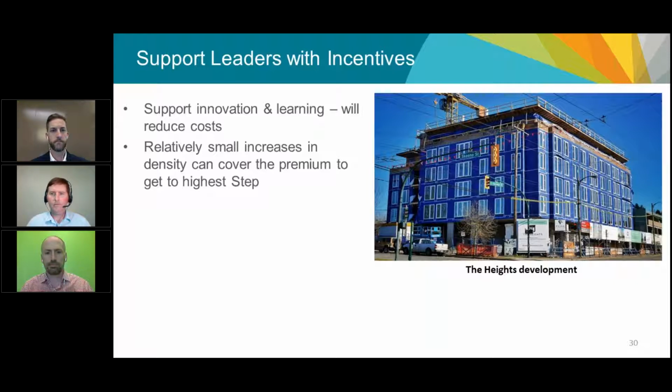We've certainly heard from builders and developers as part of our consultations here at the city that there's a lot of interest in having some sort of density bonus to be able to achieve the highest step.